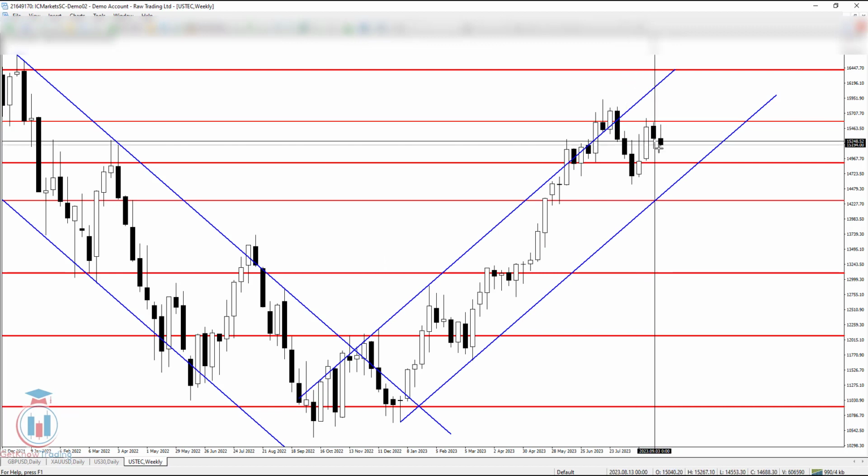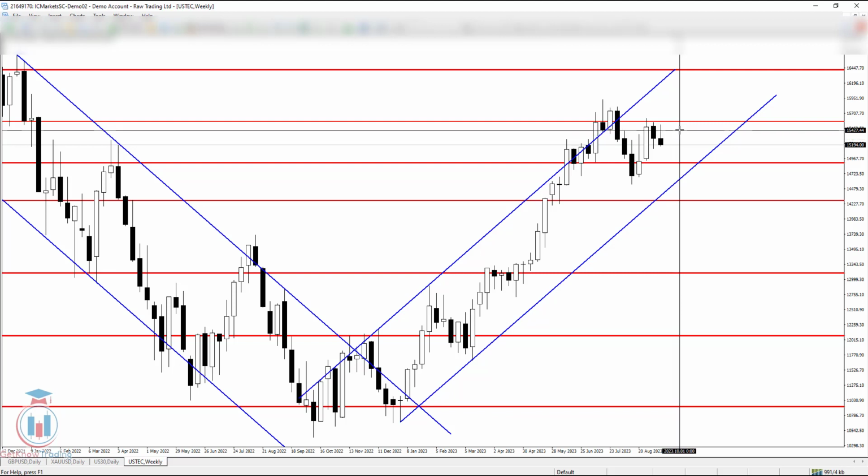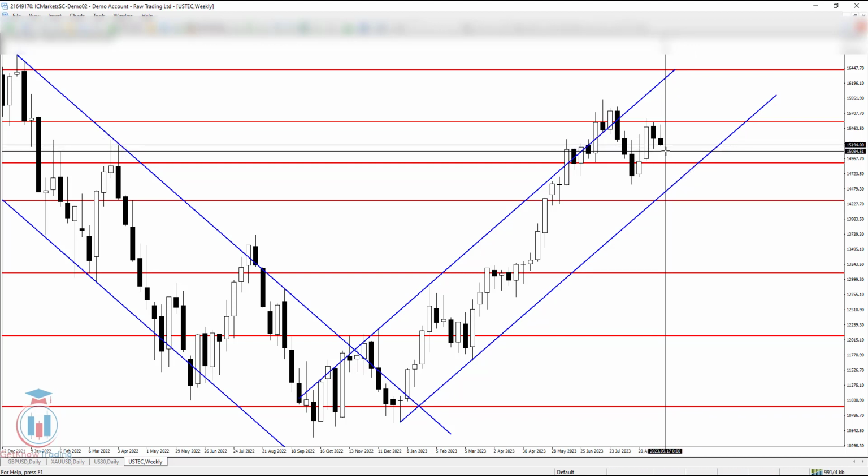If we go to the weekly time frame, we can see that 15513 is very critical, and that is around this one. We can see on the weekly time frame that the price is heading down, and the first support is at 1513. We can see it here. It's very critical for the weekly time frame. I have mentioned this one also on the monthly time frame, so the next week will be interesting.